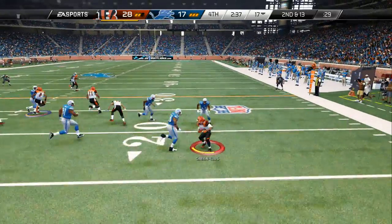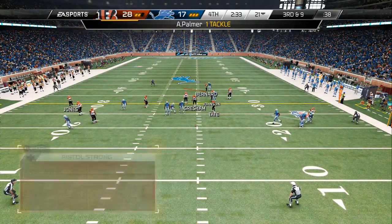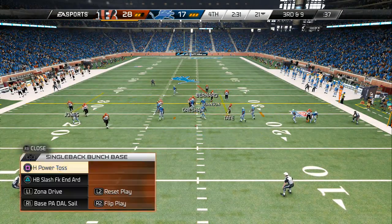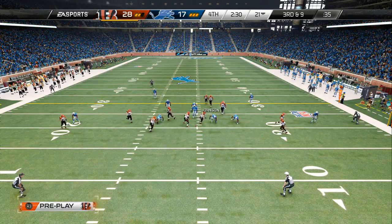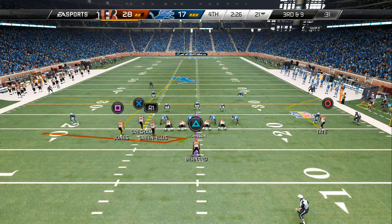Green Ellis is going to receive the ball. Receivers here we go.